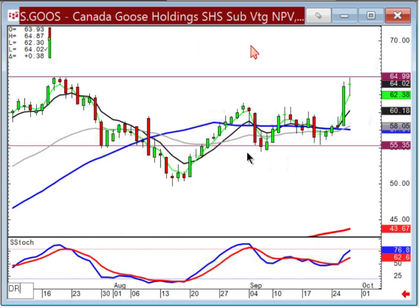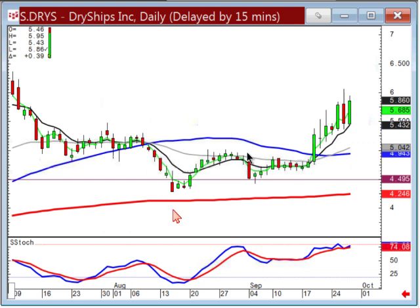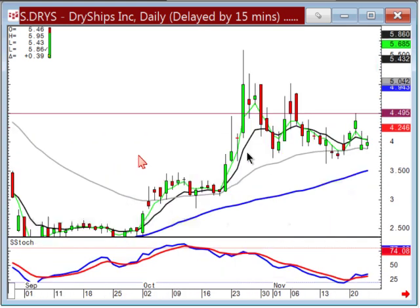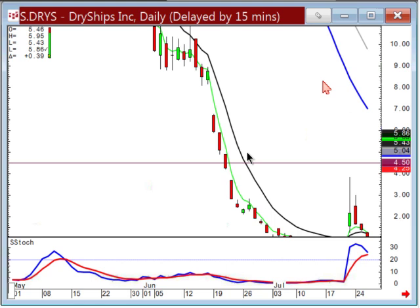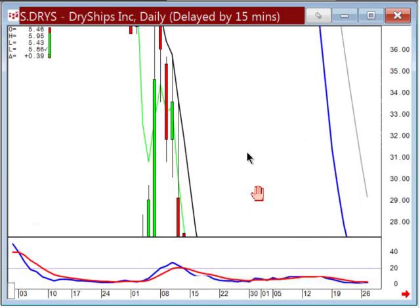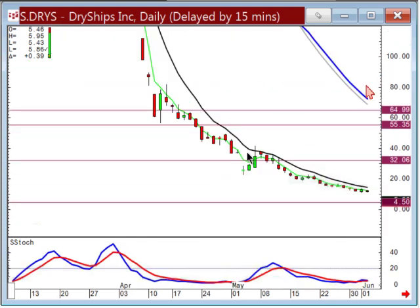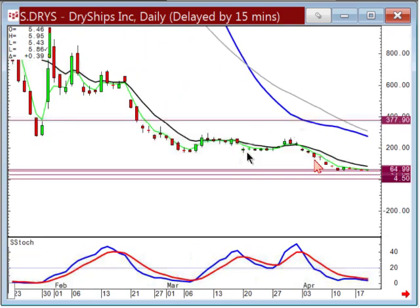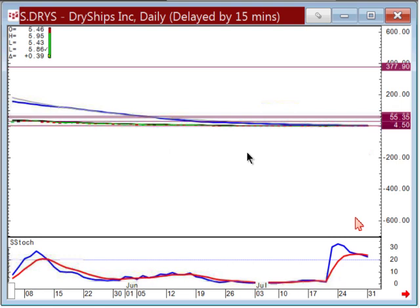I put this one up because it's got a good-looking chart. This is DRYS, kind of a rounding bottom. You can stay long on this one, but if you recall the history of this one, I think it was back here somewhere. Yeah, this one was the one that went from 4 to 104 in... well, I guess they split since then. But it went from 4 to 104 in like 4 trading days because of apparent short squeeze.